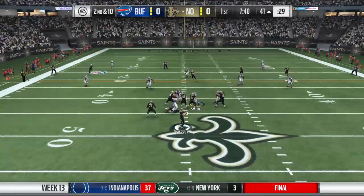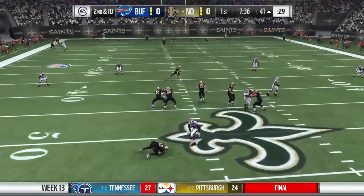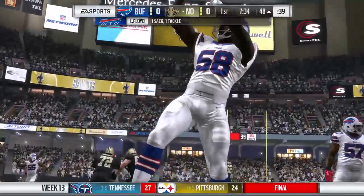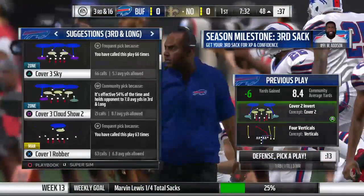He'll try again with the arm here on second down. He's got time in the pocket. And the Bills are going to get him as he goes down. Leonard Floyd in there to sack him for a loss of 6.